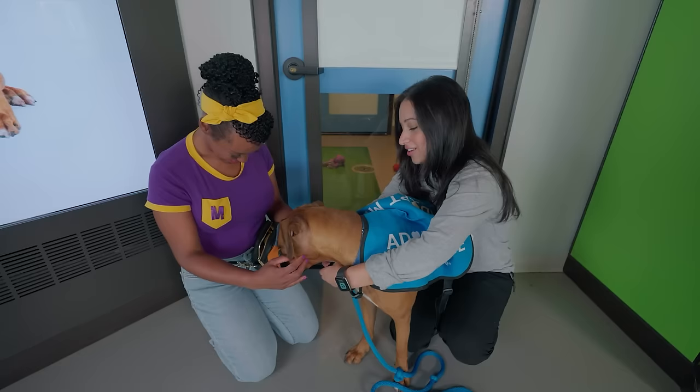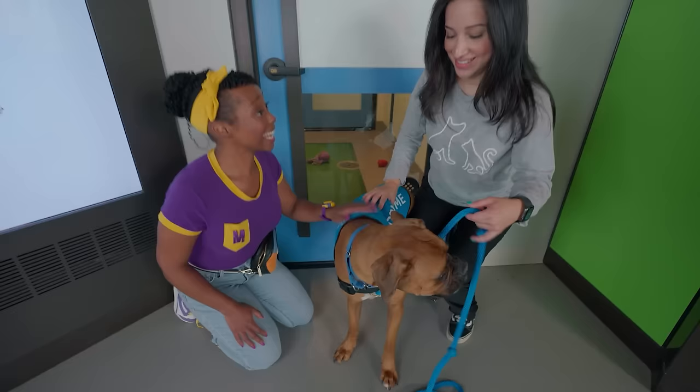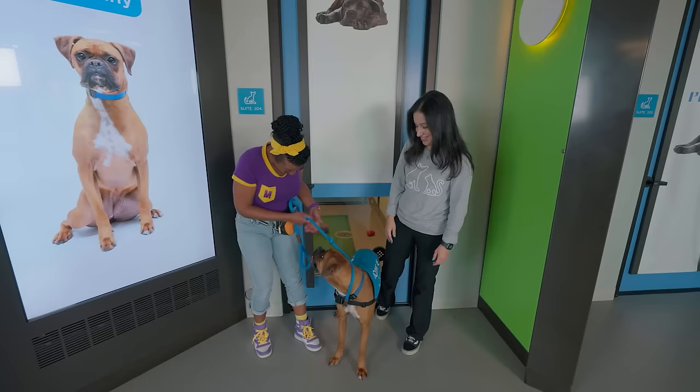Perfect. Do you want to clip the bottom one? Yes, please. All set under your belly. All done. Okay, can I take her outside? Yes. There you go. Come on, Penny, let's go play. Bye, Penny. See ya.